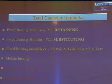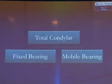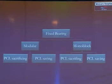And we'll go through these groups of implants to familiarize ourselves as to the options available to a knee arthroplasty surgeon. So again, let's start with the total condylar. I am not addressing the unicondylar specifically at this moment. We might quickly look at it for a couple of slides at the end of the talk, because this forms the main body of work that all of us will do. Amongst the total condylar, fixed bearing and mobile bearing are the two broad groups that you will come across in your practice as you take your decisions in consultation with your patients as to which implant you want to put into that patient. In the fixed bearing, you have the modular and the monoblock, and both of these offer the PCL sacrificing and the PCL saving concept.